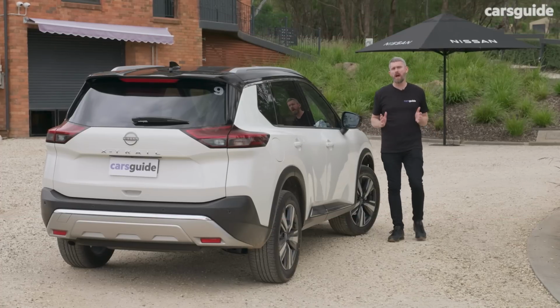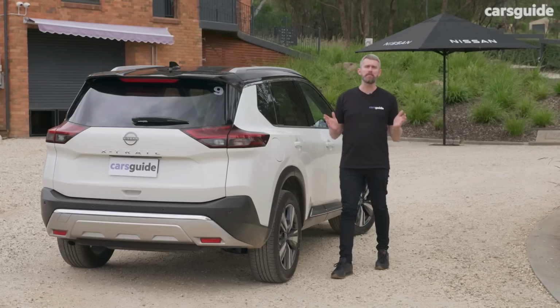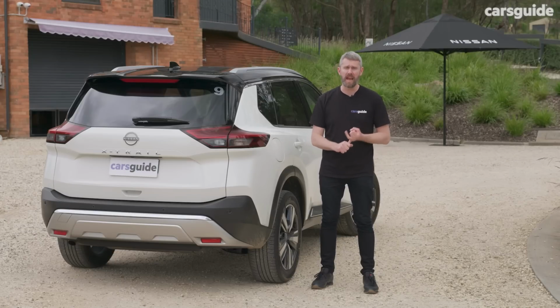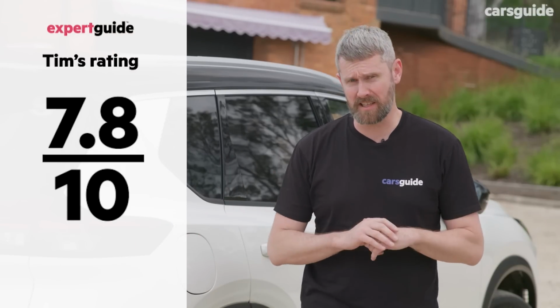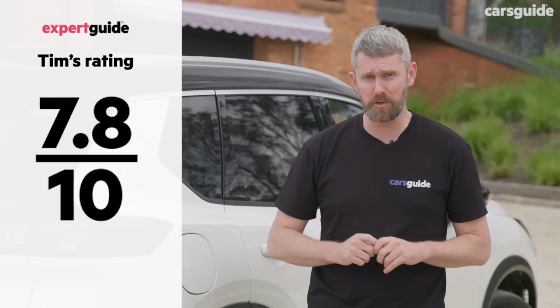For so long now, the X-Trail has trailed most of its competitors in the family mid-size SUV segment, and that gap has only widened in the last few years with really quality additions to the segment like the Hyundai Tucson and Kia Sportage. But what a comeback this is from Nissan. Sure, it might not be all new, but there's very little to dislike about the new X-Trail, and it deserves to be put back on a lot of people's shopping lists.